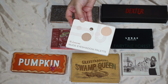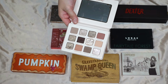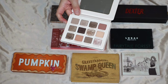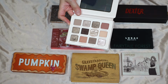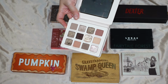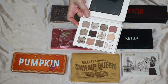The Lamora Nude Eyeshadow palette. I am going to declutter this one because I already have the I Need a Nude from Natasha Denona, which this one was clearly attempting to dupe, and I would say it's definitely not a dupe. The mattes in here are not very pigmented, so I really have to build them up, and even though the shimmers are really nice, I would say those are the best part of the palette, but I just never reach for this one.